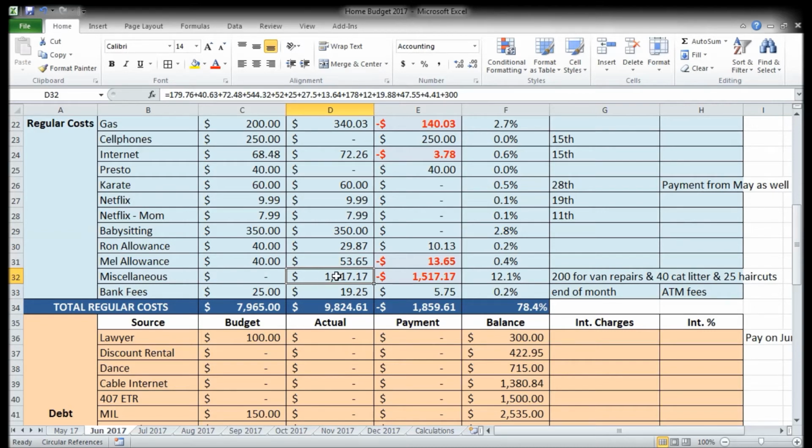Some of them were birthday gifts. One of them was our van needed repairs. Our cats needed new litter. My husband and my son needed haircuts. I needed some medication. Just a whole bunch of little things that I hadn't accounted for are all in here. And that's a lot of money to just be gone and have no idea specifically where it went. So I have revamped my July budget to kind of minimize this so that I know where all the money is going.